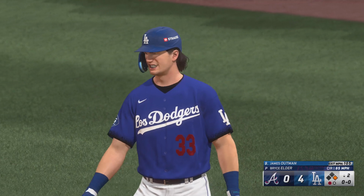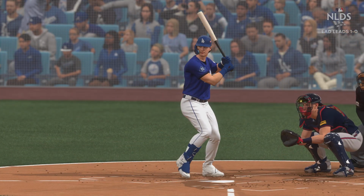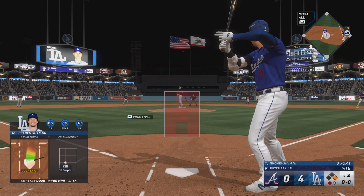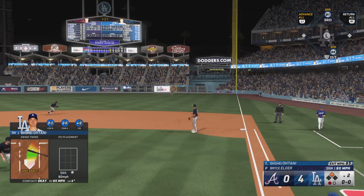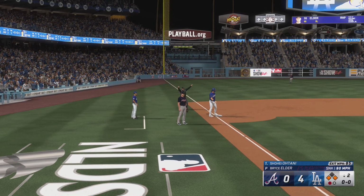Love how he let that ball travel, trusted his hands. Nice job of going the other way. Shohei Ohtani up to the dish. 0 for 1 so far. Runner on the move. Base hit. Lead runner makes the turn at second. Throw into third. And the throw's offline. Safe at third.